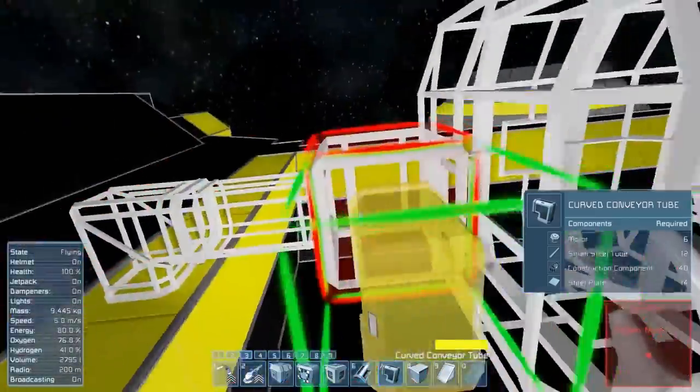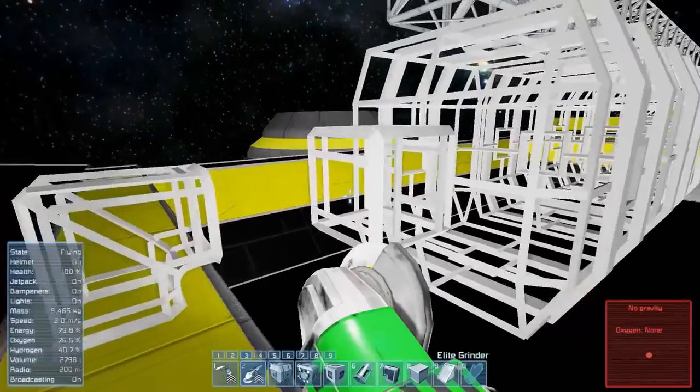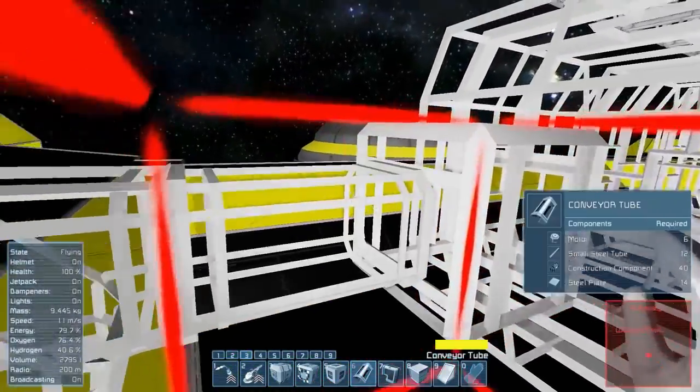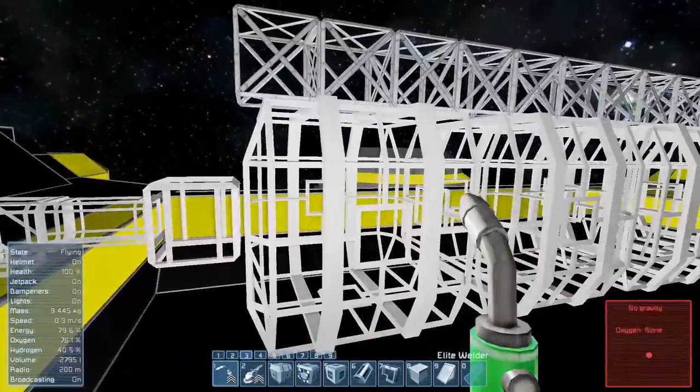That way. Okay. So once this is merged up, and it's docked and merged up, then we'll just go ahead and come over here and weld up this. And that will go ahead and connect it up, right? So Tim can go ahead and sort out those inventories.